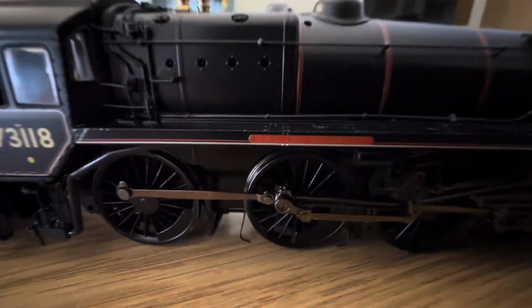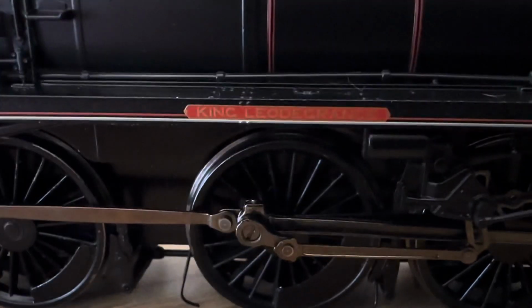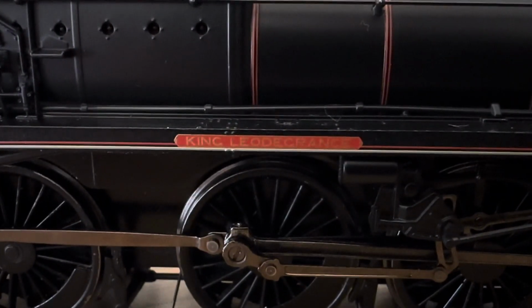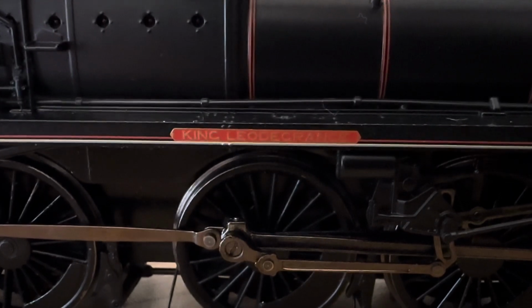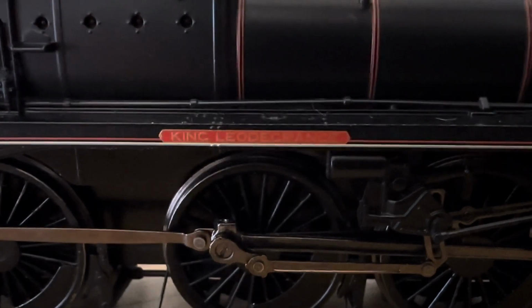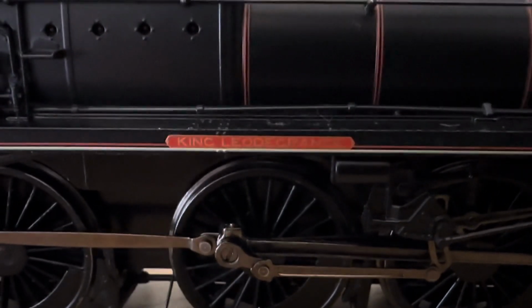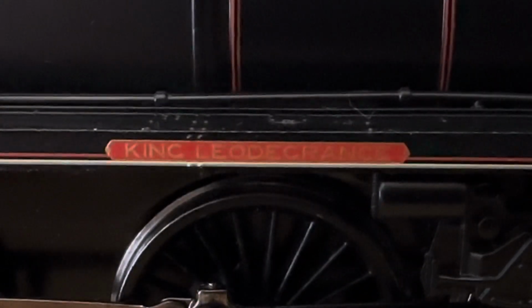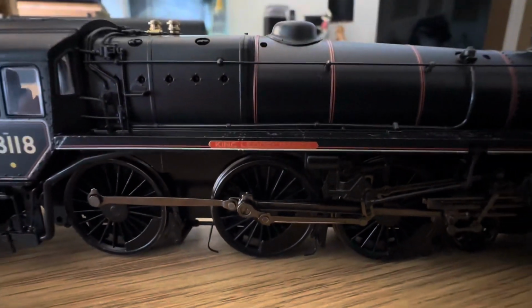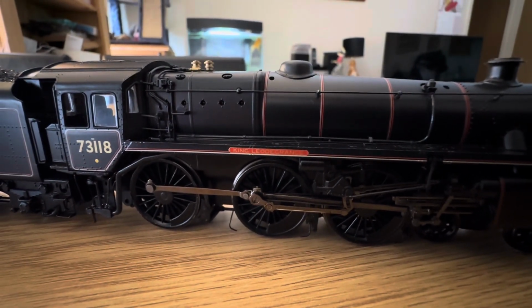And this particular loco is called, hang on, I'll zoom in. It's King, I can't even see that. King Leode Grange, I believe. I could be wrong, but I think that's what it says on there. It's so fine to the eye. I mean, the camera here is doing its best to pick things up. There we go. King Leode Grange. That's my camera picking that up, but to the human naked eye, it is absolutely tiny. But it's on there, so you know it's there.